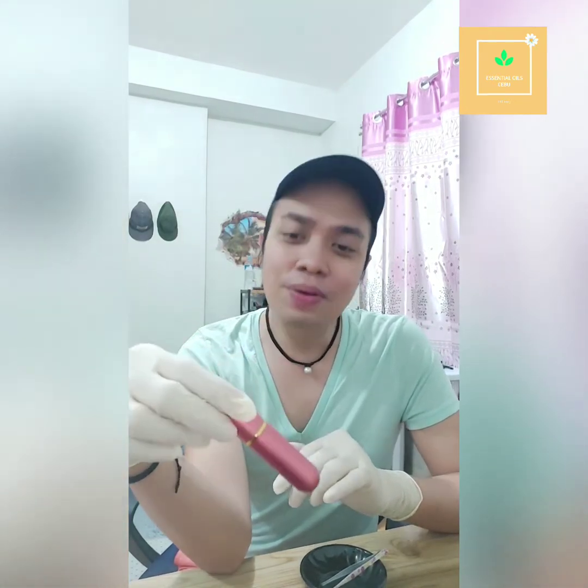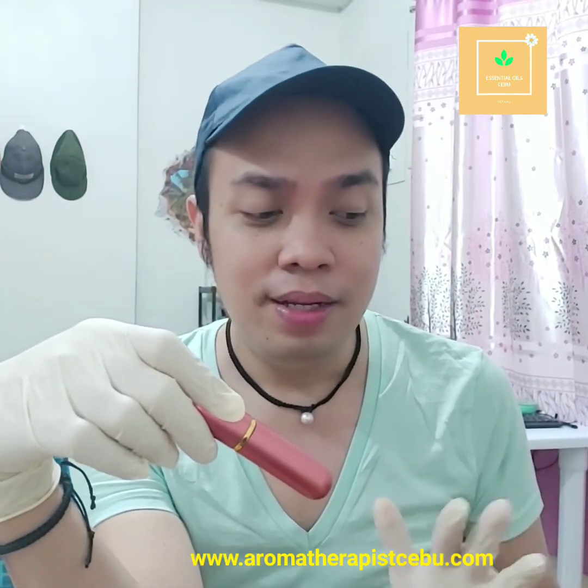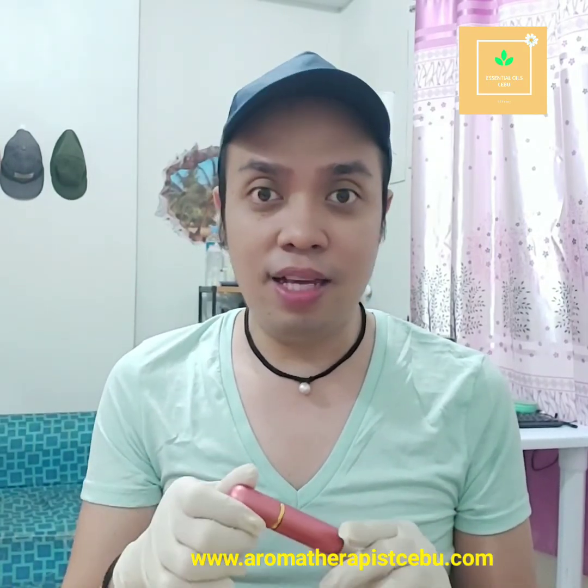Alright, so this goes to my friend who needs this blend. It's a personal inhaler for this person, specific for his needs, and I hope that this will help him a lot with the oils that I've blended for this specific use. So there you go, guys.